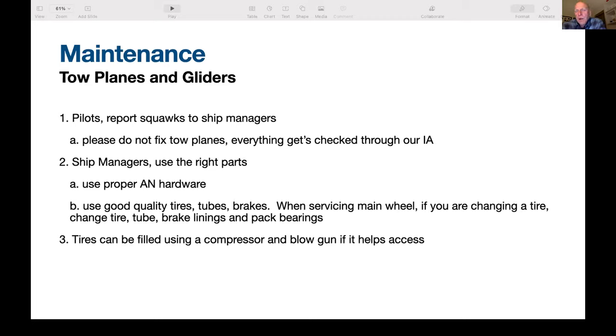Consequently, when I'm servicing one of those glider aircraft, if I'm doing a main wheel or something, if I have to change a tire, if I'm going to go through the work of taking it apart, I'm going to do everything that I can do in there while I've got it apart. So even if the brakes, I'll change the wheel. I change the tube every time I change the tire.